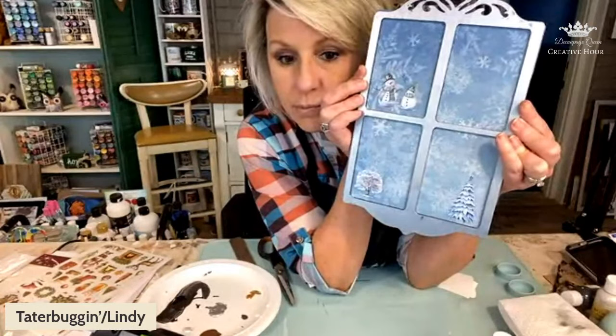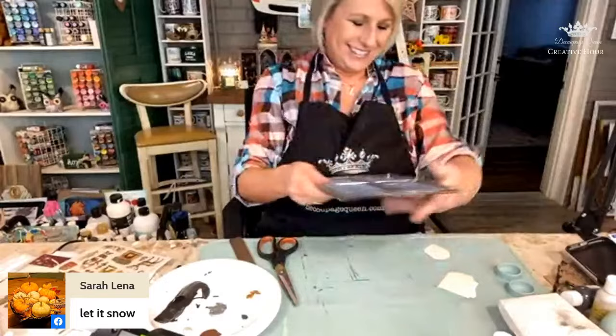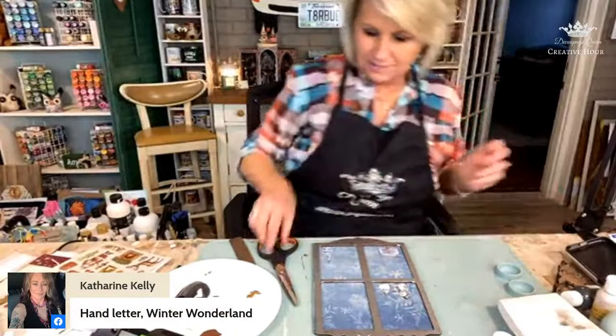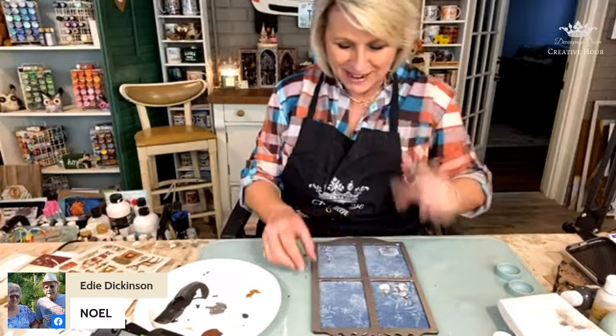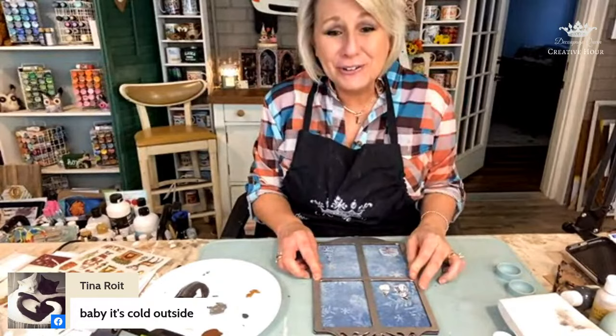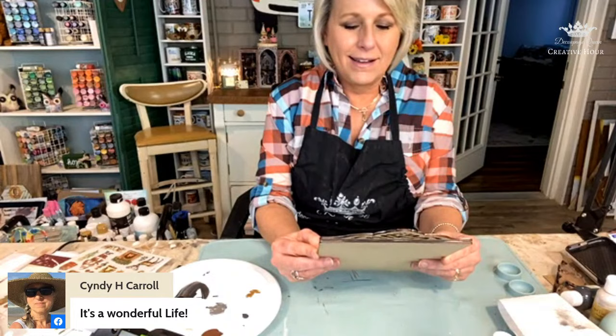Paint a wee tiny star in the empty one. Wow, look at that. Let it snow. Oh, that's it. Okay, let's do that. Catherine Kelly says winter wonderland. I do like that. You know what's gonna happen now, right? Peace on earth. Noel. Oh my word. Baby, it's cold outside. Oh, that's cute. Now we have two. So we have two, peace on earth. It's a wonderful life. Oh, you guys are just going to make this really difficult for her, aren't you? Yes.